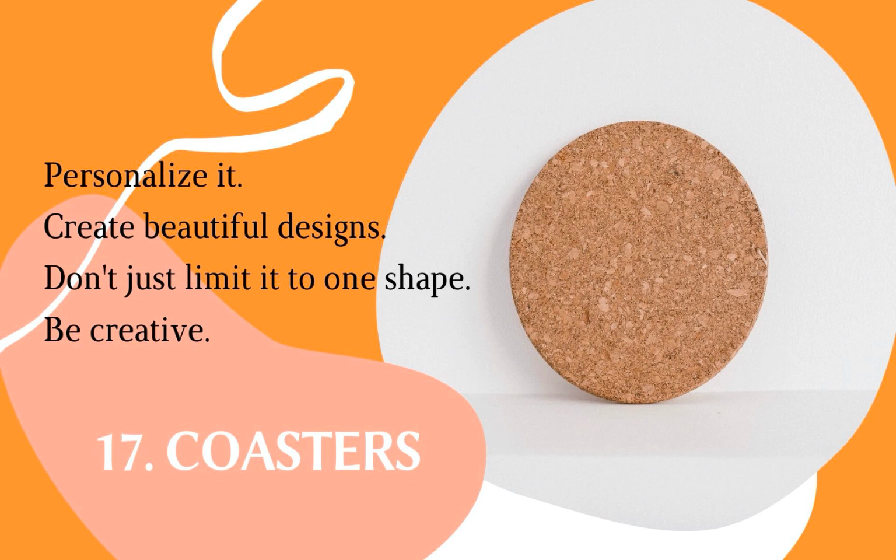Number 17. Coasters. We all need them, and none of us want ours to be boring. So help someone spruce up their furniture protection. There's also a niche market for personalized coasters for weddings and baby showers that double as a gift to attendees. It's more than just a protective layer to support your morning cup or preferred beverages. These drink coasters offer a personalized accent piece to your home.